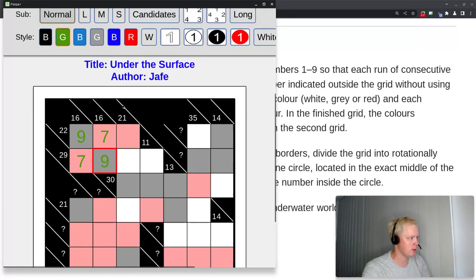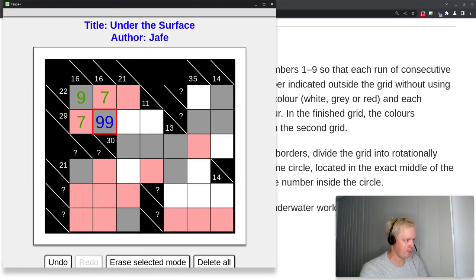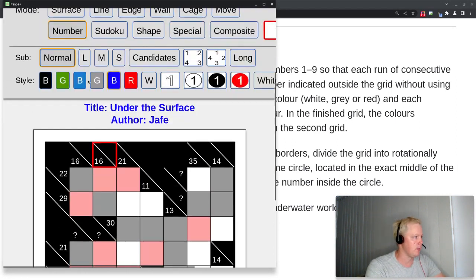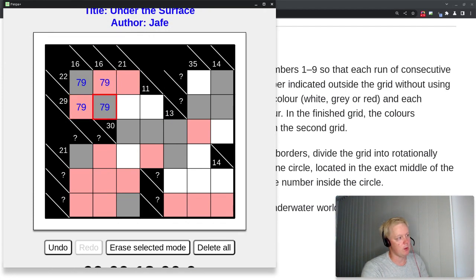Maybe I should change this color because it's pretty hard to see the green from the gray background. So this would be a valid way to make these 16s, but obviously this can be the 7 as well. So we're going to use the pencil marking here to indicate that this can be 7 or 9, but it has to be one or the other. And now that we've pencil marked these, we obviously know these are different. So these are 7 and 9 in some order.